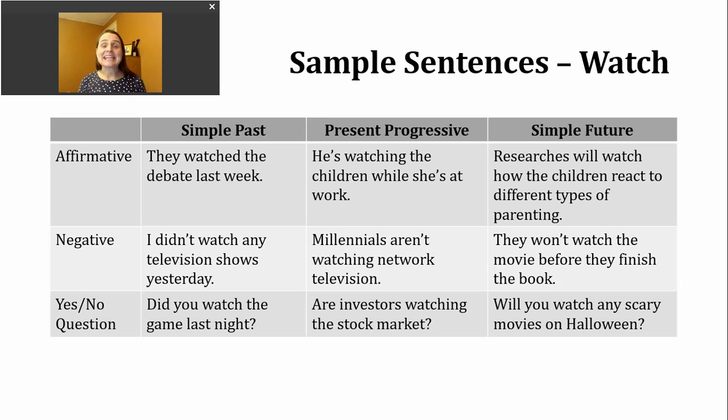If I want to make a negative sentence in the simple future, I'm going to insert not after will. And you might hear native speakers use the contraction form won't. Here's an example. They won't watch the movie before they finish the book. So maybe this is made as a promise. I promise I won't watch the movie before we finish reading the book.